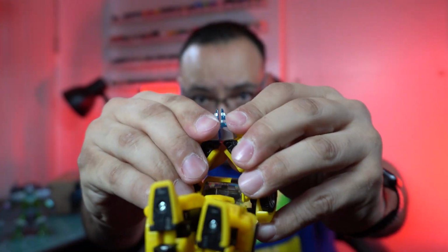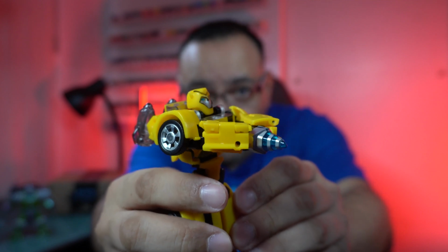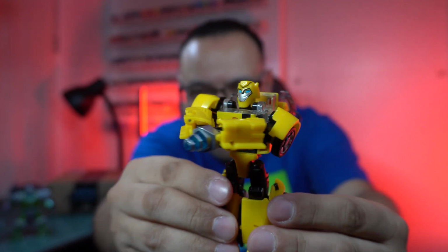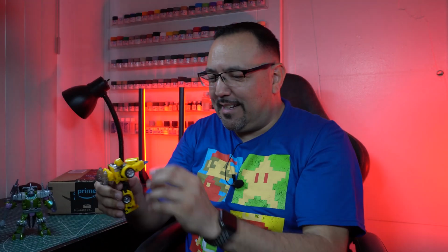and I'll show you guys here how then these 2 pieces combine. There we go. Look at that. There you go. Boom. That's awesome. I love that. Oh my god, that is so freaking cool. It almost looks like a little drill that he's got. Hell yeah, I love that very much.